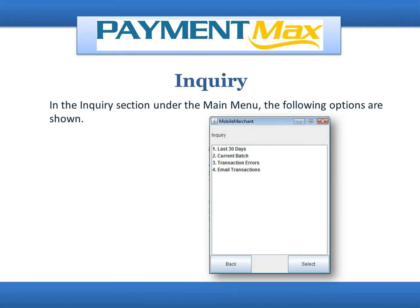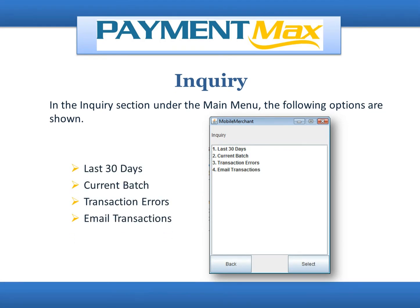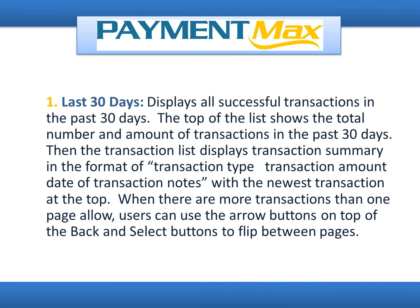In the Inquiry screen, under the main menu, the following options are shown: Last 30 days, Current batch, Transaction errors, Email transactions. Last 30 days displays all successful transactions in the past 30 days. The top of the list shows the total number and amount of transactions in the past 30 days. Then the transaction list displays a transaction summary in the format of transaction type, transaction amount, date of transaction, notes, with the newest transaction at the top.